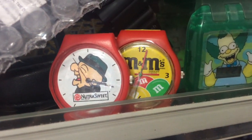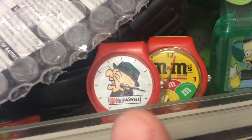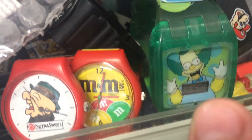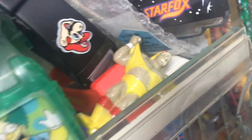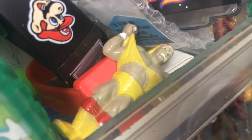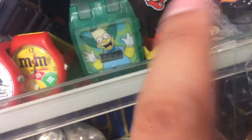Inside this case, you have some old watches. Look at this, NutraSweet Mr. Magoo, Krusty the Clown watch. Wow, that's $49. There's a Mario Brothers one over there, and below that is a Hulk Hogan watch. Check that out. I wonder how much that thing is. I don't know. I'm going to find out. You have a Star Fox one. I'm going to see how much that Hulk Hogan one is. That's pretty rad. I need the Mario one.